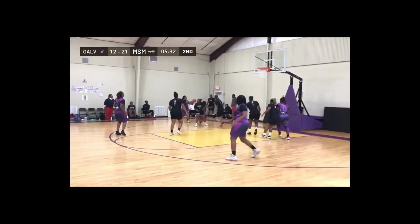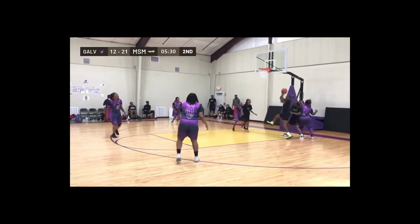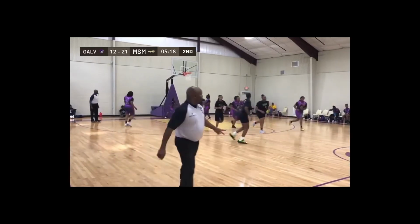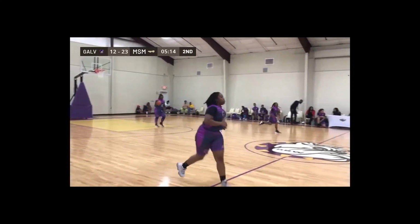Hardwick dishes it out. Baseline jumper. Misses everything. Francis with the rebound and brings it up herself. Stop and pop. Thought about the 3. Instead, a cross-court pass. Wilson launches from the baseline, and everything's starting to fall for the Magnolias. Now currently leading 23-12, their largest lead of this contest.